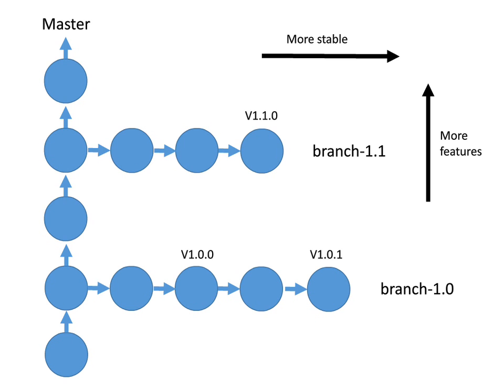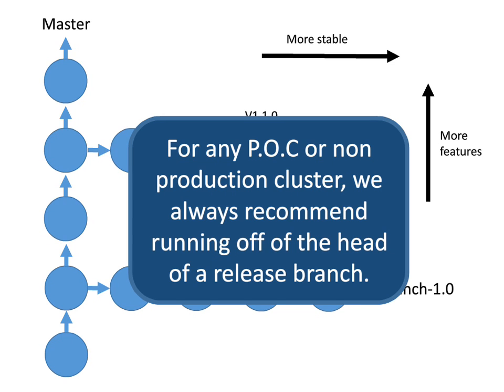And the consequence here is that for people doing proof of concepts, if they're not moving into production yet, we actually just recommend that you take from the head of the most recent stability branch. So for instance, you just use the head of branch 1.1. That will give you even more fixes than whatever the most recent release is. Of course, you're always welcome to just use a package release if you want, but we tend to recommend that for production clusters. But for someone experimenting, we recommend you just get all the most recent fixes.